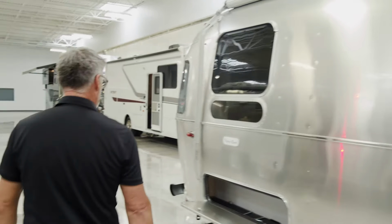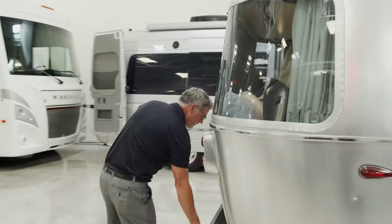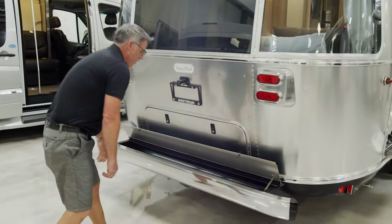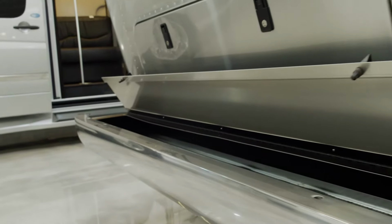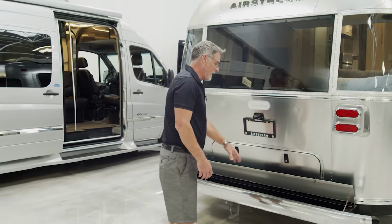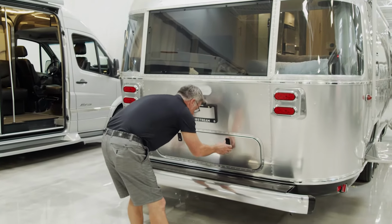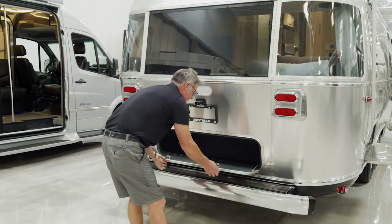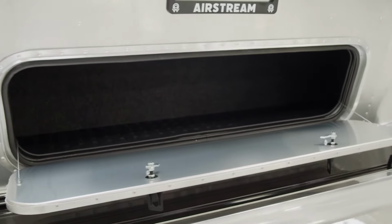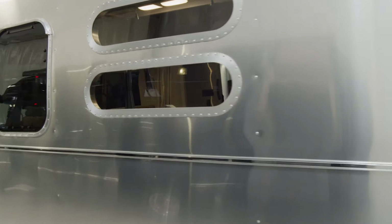If we come around to the back, you get a rear bumper. It's also a nice little area to put additional items, generally things that, if they're wet, like extra hoses or any tools that you don't mind having wet in here. And this goes down and locks, and then this is the back access area here as well. So 2 on each side and then 1 in the back. When we come around, all the windows here, these wonderful little porthole windows that we have.